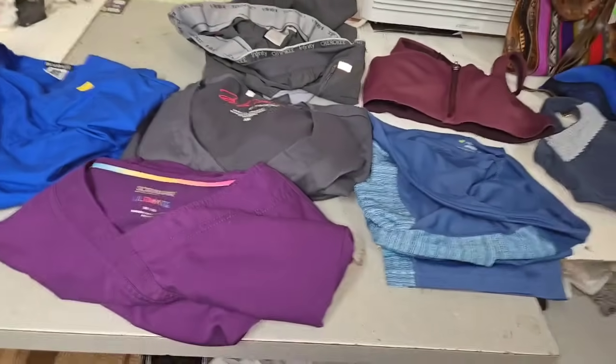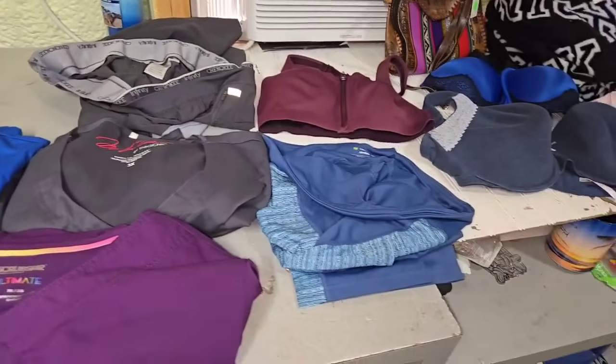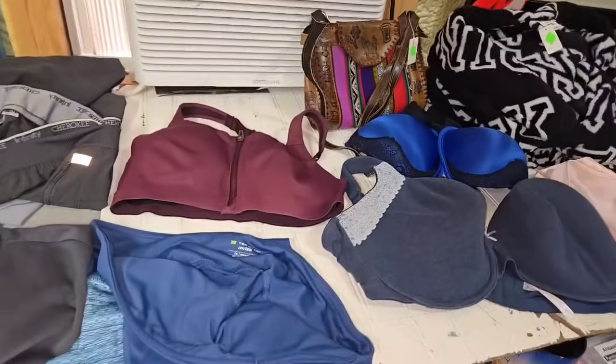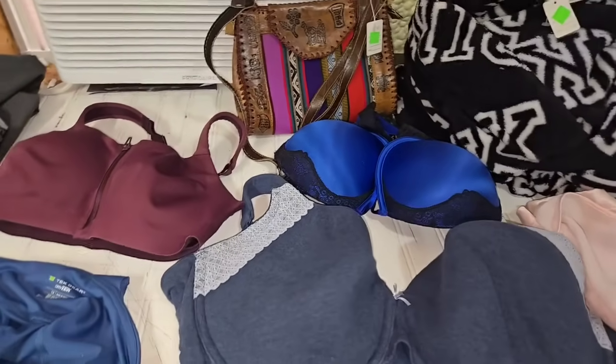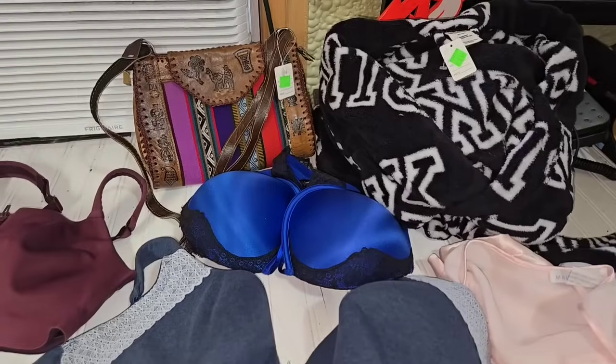So not a ton in there. I love their store because they do wash all their clothes before they put them out, which is really nice. You can smell it when you walk in there. I think the bras are probably going to be some of the best, but that robe is definitely good, and the purse.